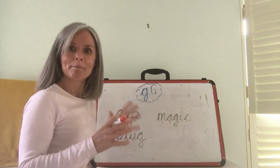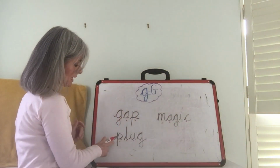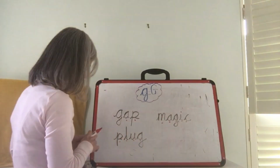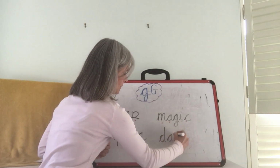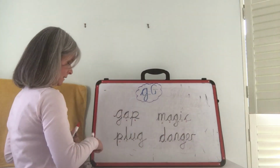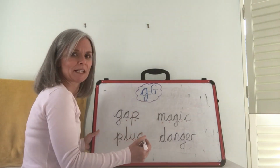Magic. So in this word, the letter G, it's still the letter G, just the same as in these words, but here it's saying a j sound, isn't it? Let's try another one. Do you know that one? Oh, some of you do. Should we try it together?